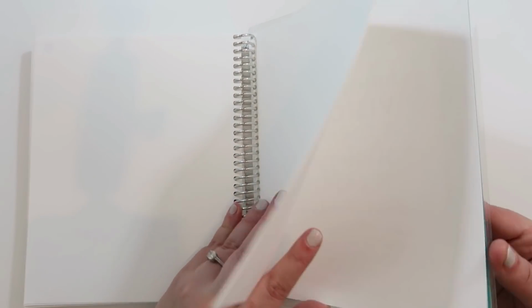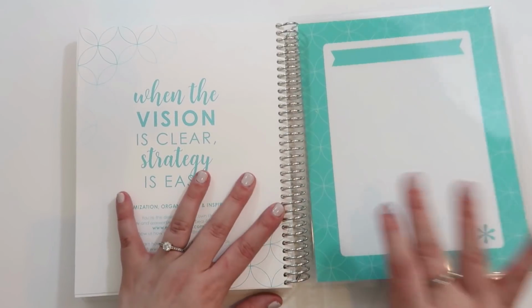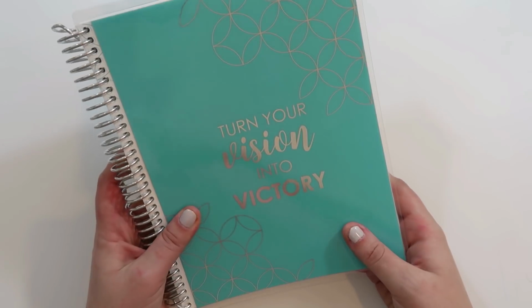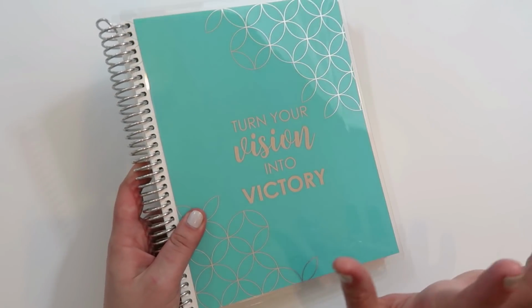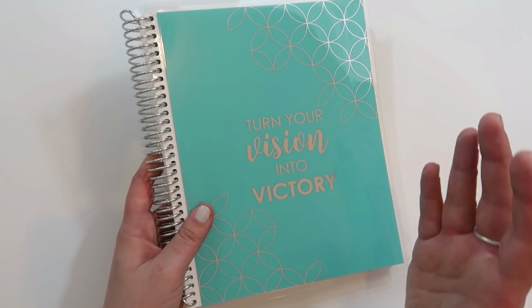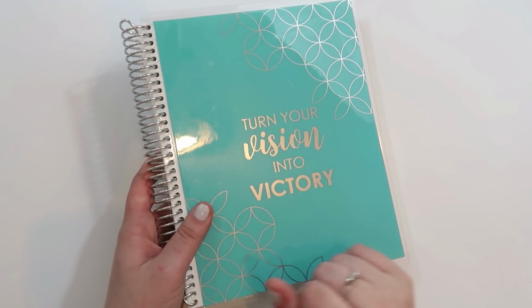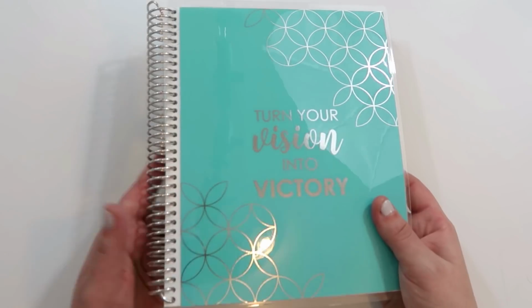And then let's see if there's anything else in the back. Nope, no pocket, no nothing, just another quote, and that's it. So I think that this is a really cool book. I talked about it. It's got space for 32, I'm pretty sure if I remember correctly, vision boards. And so I think that it could be really cool if you did them quarterly. I was saying I typically set 8 goals each quarter. And so I could do a vision board for each goal each quarter. I said I was gonna do that and I haven't done it yet, but it would be really cool to do that. Potentially I'll use this next year.